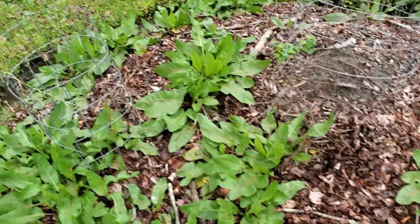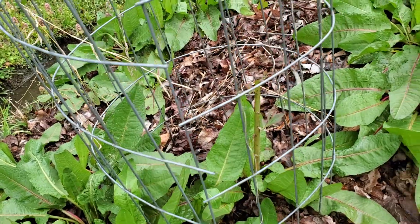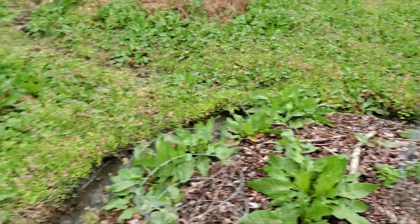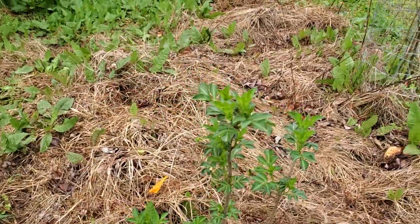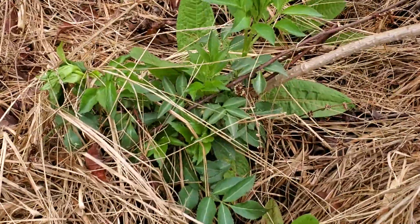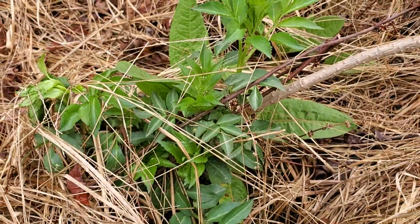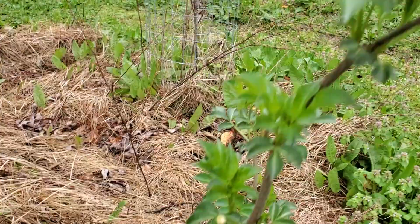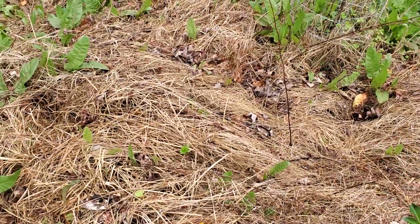Small blueberries down there, looking good. Got some healthy growth starting to bud out on there. That apple's still dormant in the middle there. Elderberries starting to look really good. Starting to see some good growth down there. Looking good. Head over to the next row.